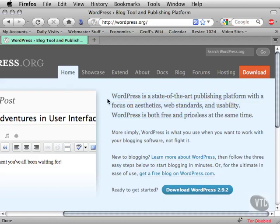WordPress is a state-of-the-art publishing platform with a focus on aesthetics, web standards, and usability. I love this line. WordPress is both free and priceless at the same time. So what WordPress is, it's a blogging application. It's a blogging platform. It was started back in 2003 as an open source software project.